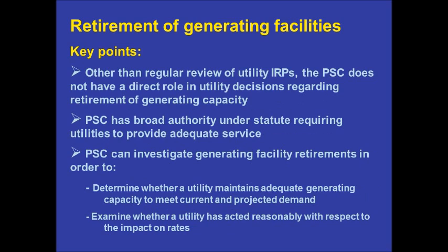Although the Public Service Commission regularly reviews electric utility IRPs to make sure that power supply is balanced with demand, it does not have a direct role in a company's decisions with respect to the retirement of a specific electric generating facility. However, that does not mean that the Public Service Commission is unaware of these decisions or uninterested in them. As noted earlier, the PSC has broad authority and responsibility to make sure that utilities maintain adequate generating capacity. Therefore, the Public Service Commission can, on its own initiative, investigate the impact of a power plant closing if it believes that such a closure might affect the utility's ability to meet the requirement to provide adequate service.